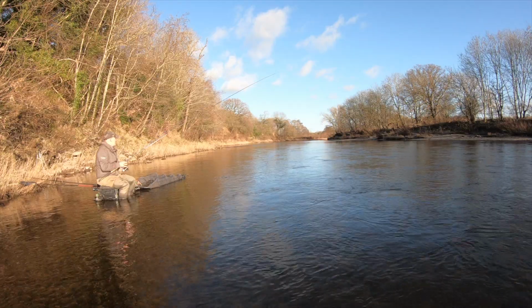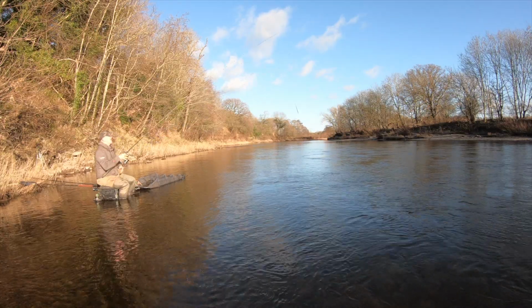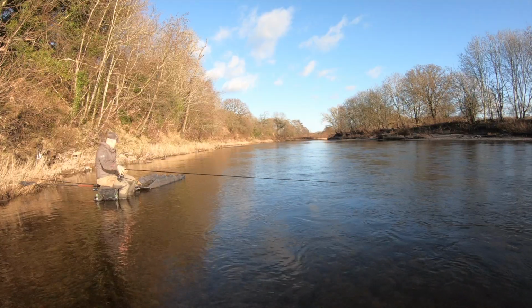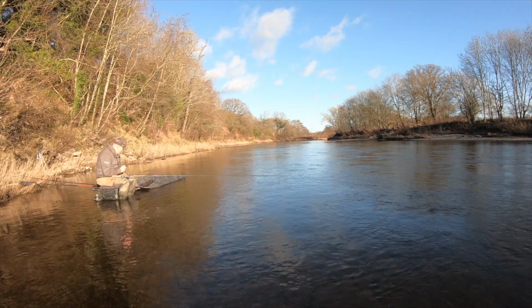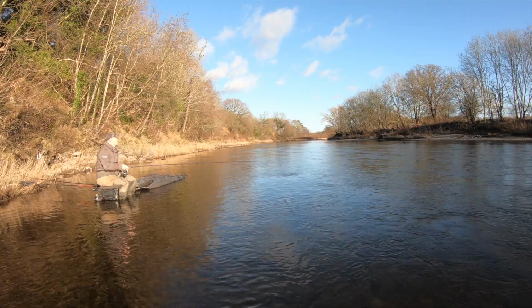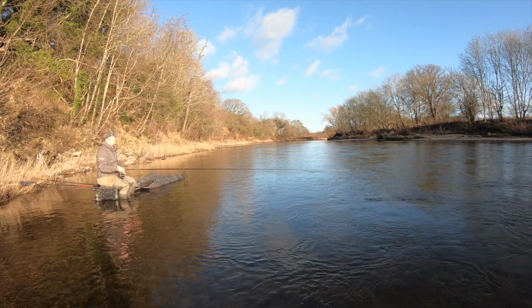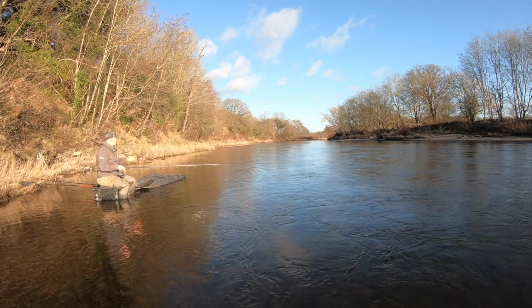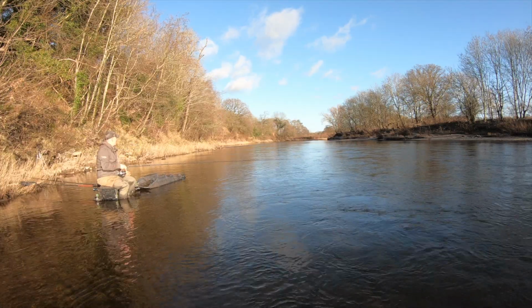Certainly a different day to when we fished it last time. It was absolutely bitter. You can still feel the water's cold. I can feel it through my feet, but I'd say the temperature's up near double figures today with that sun out. It's just nice and simple. Just feed in front of you. Cast your Waggler, feed, mend the line.